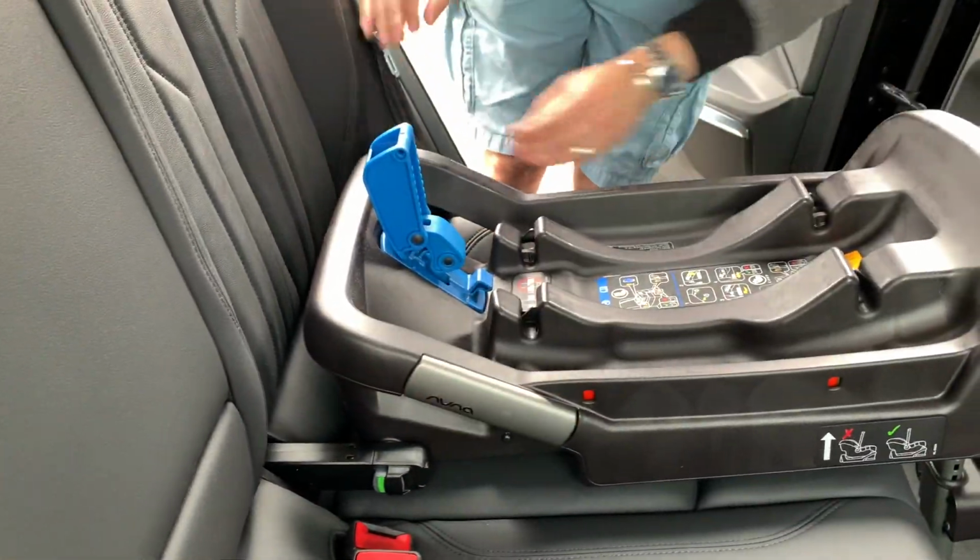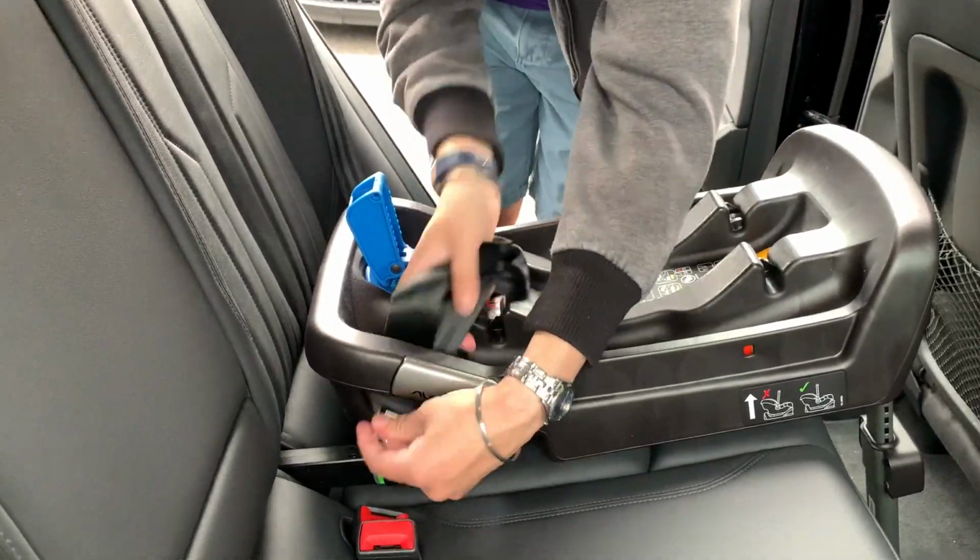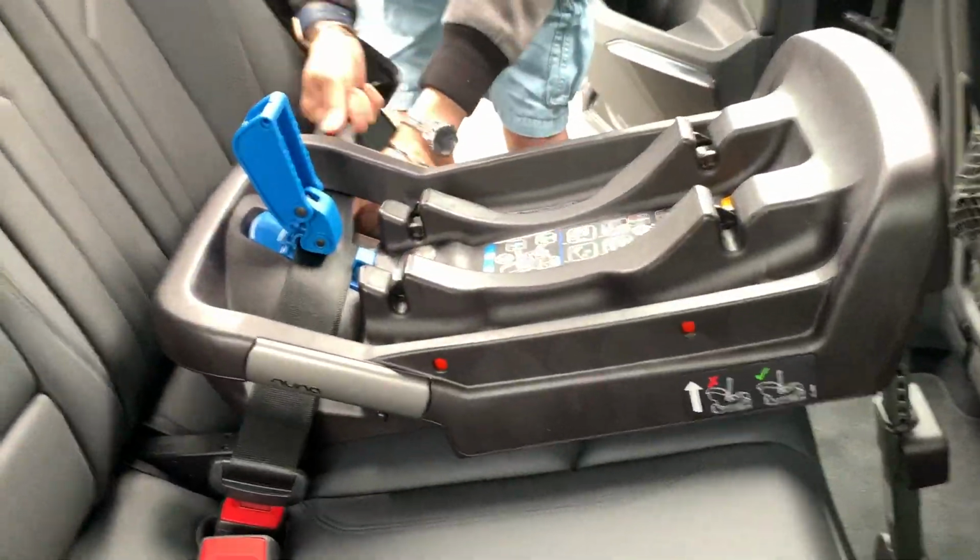I'm going to put it in the baby chair, and this actually has more space for her as well. Her feet in the Panamera do touch the seat very easily, but here she's going to have a little bit more space.